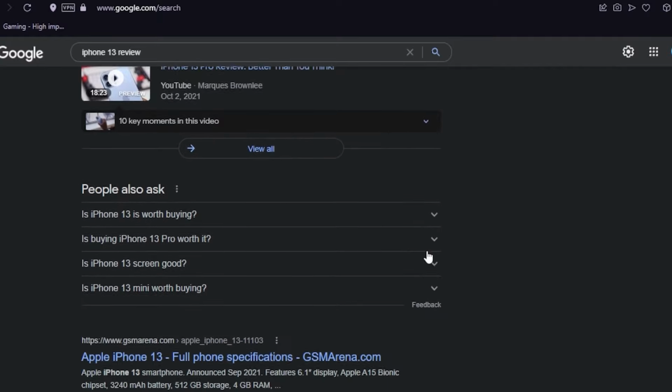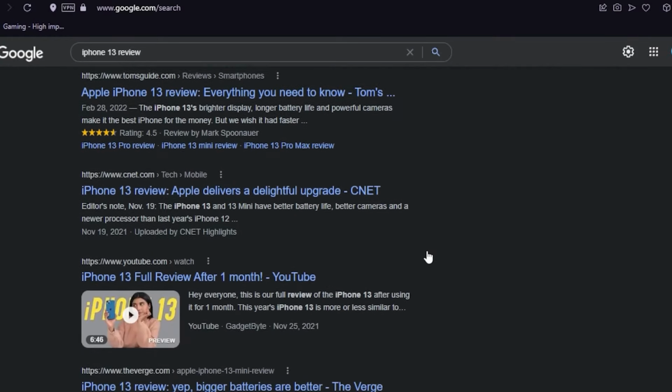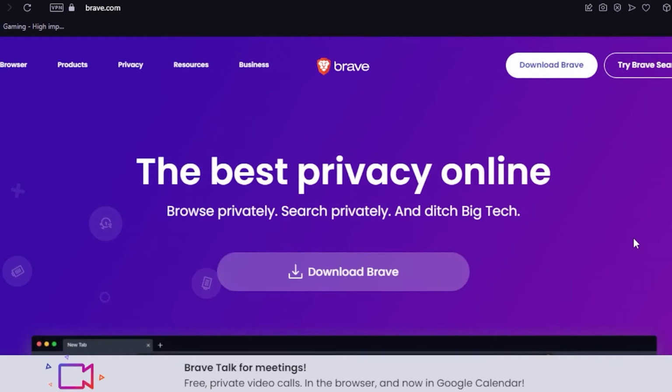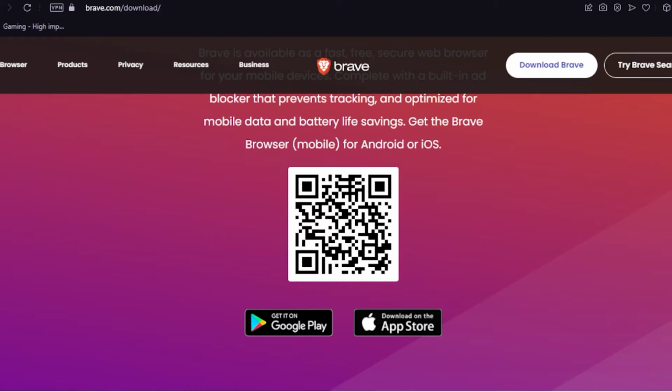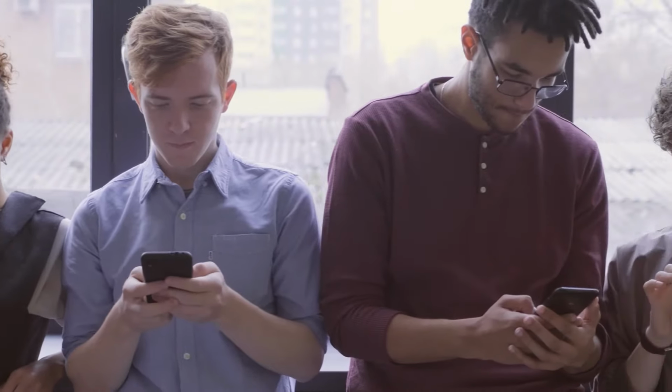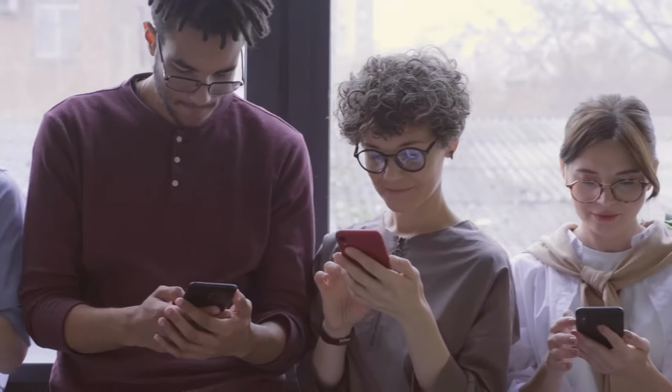All you have to do is browse or look up any content that interests you. If you're just using your phone, then it doesn't matter if you're an Apple user or an Android user because this works on both. This is the Brave Private Browser. You can check out their application on both the Google Play Store and the App Store. There are a lot of people that use this, and as a matter of fact, the number of people that trust this application is growing as I speak.